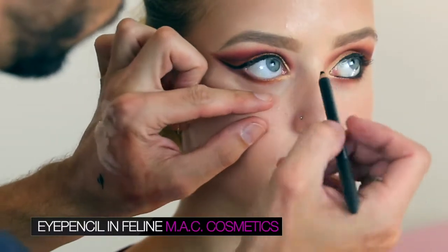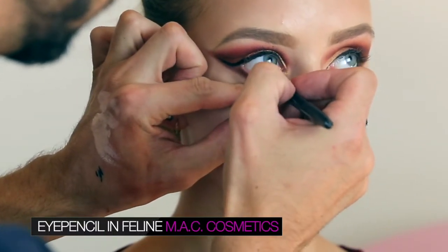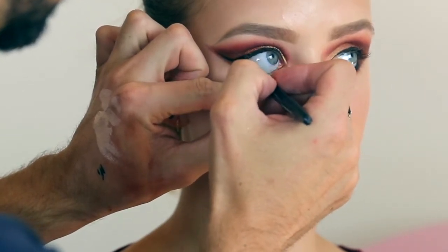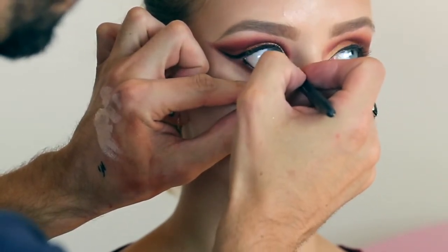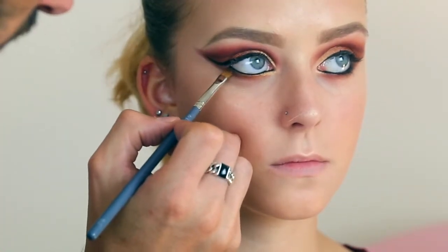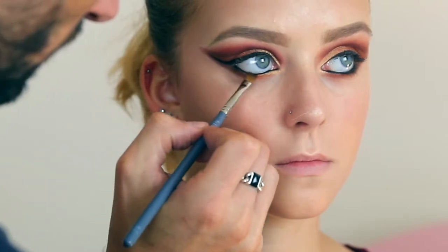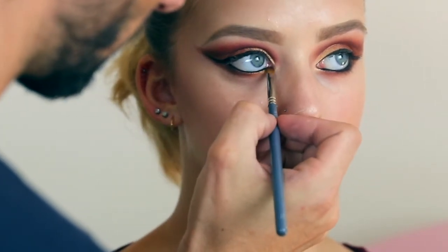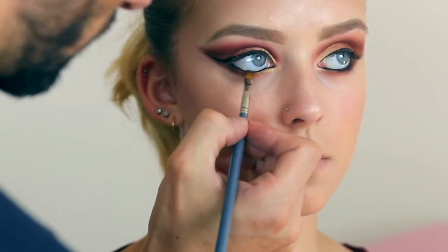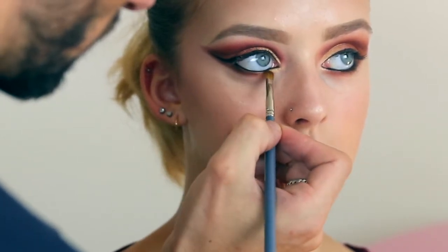And then I'm taking a smudgy eye pencil here in the color Feline. It is a M.A.C Cosmetics pencil, but you can use any kind of black pencil. You can even try to apply a waterproof one, but I like to use a smudgy eye pencil so I can blend it out a little bit more into the eyeshadow that I applied on the bottom lash line.